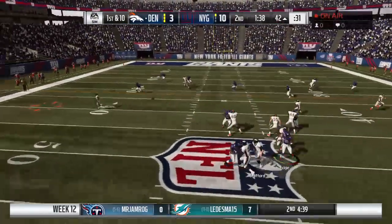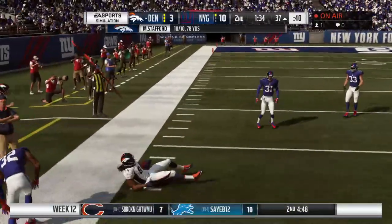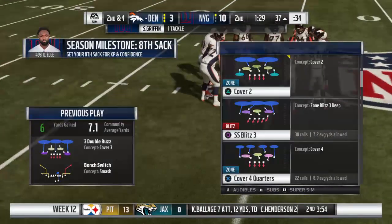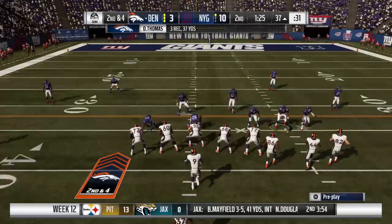On first down, Stafford here. Caught left side by Hilton. And he'll get it down to first. Six yards was the pickup on the last completion, so here's 2nd and 4.